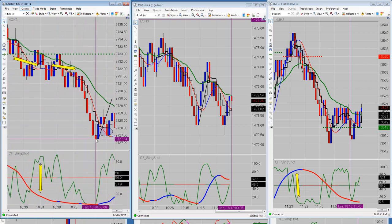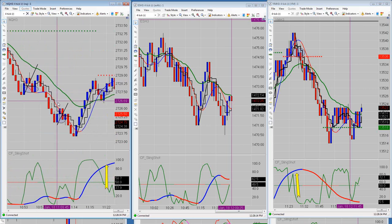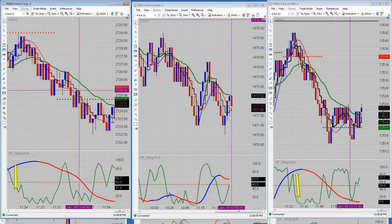It just took forever. We stopped out at minus 1 tick on that. We had our stop at break even, but it took us out at minus a tick. There was another opportunity here on the NQ, and another one over here on the NQ, and another one there on the NQ, and another one right here on the NQ.